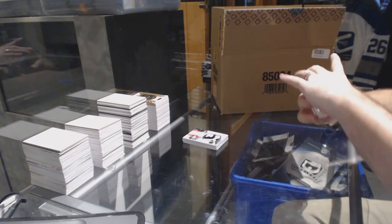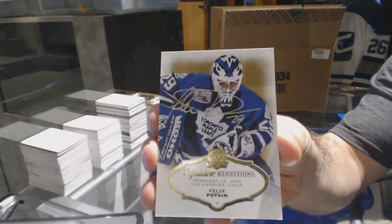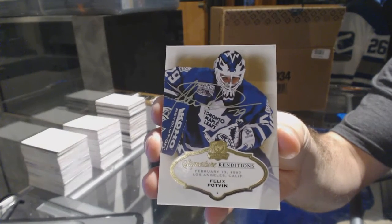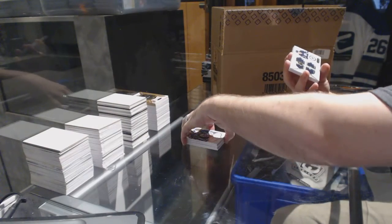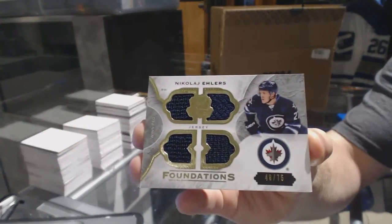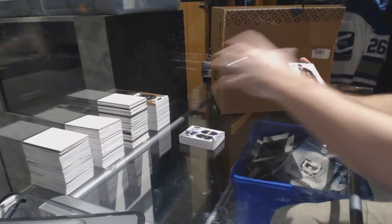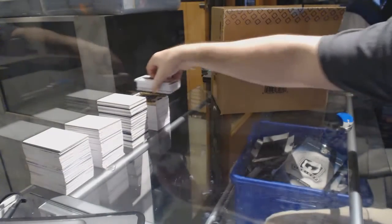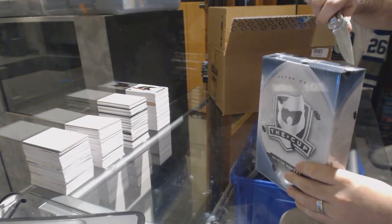For the Maple Leafs, we've got a signature renditions, Felix Potvin. For the Winnipeg Jets, numbered to 75, Cup Foundations quad jersey, Nikolaj Ehlers. And we've got for the Vancouver Canucks, holy Vancouver, Pavel Bure. Vancouver, you need to start sharing a bit. You're going to make a lot of people unhappy.